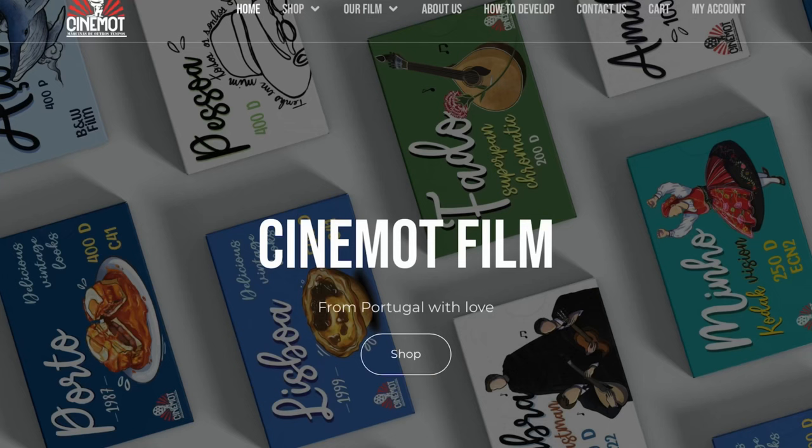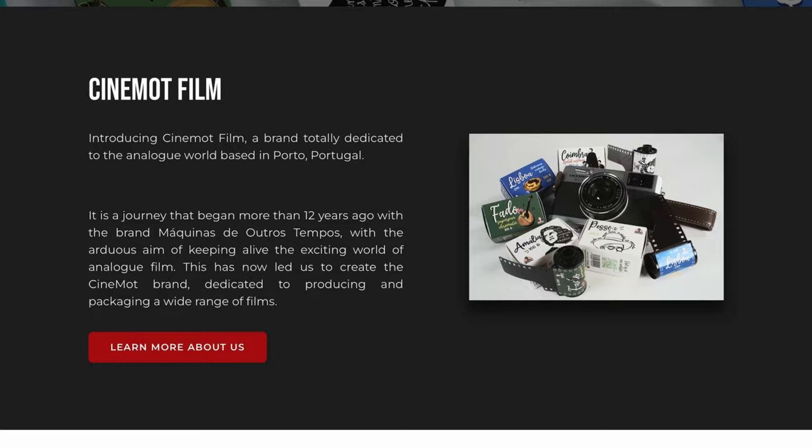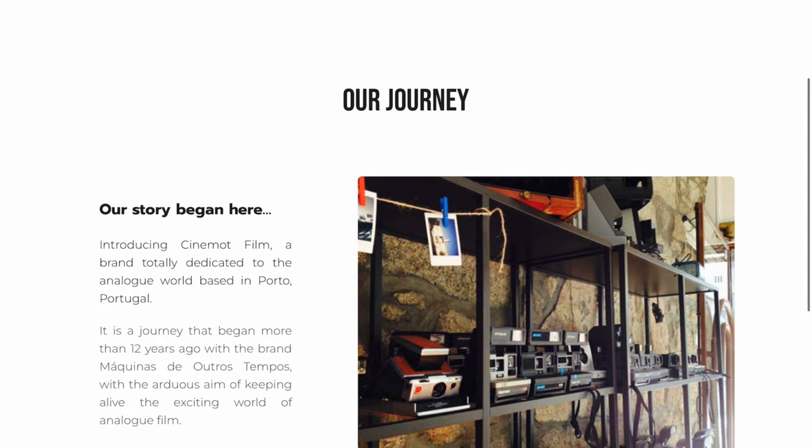So Cinemot is a film store, shop, producer, reseller, distributor in Portugal. And they originally started out 12 years ago under the name of Máquinas de Outros Tempos. Cinemot very kindly sent me some of their film to test out. They are on a mission to make film more affordable for people. They will encourage people to keep shooting film and keeping film alive.